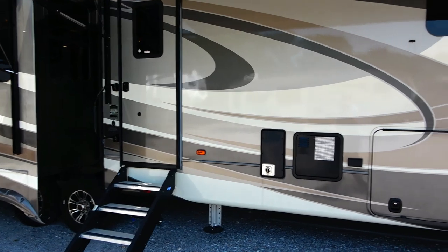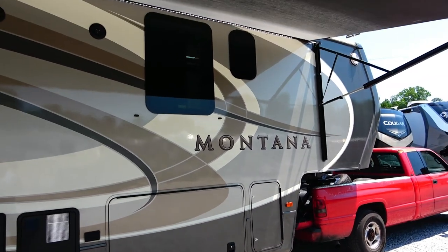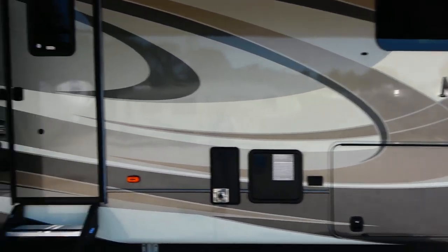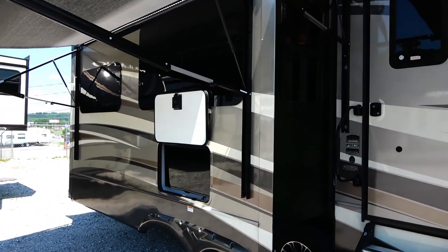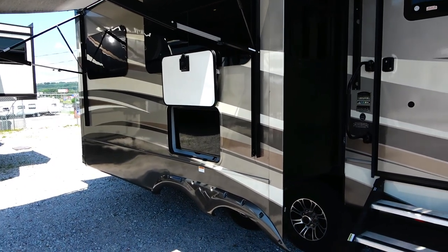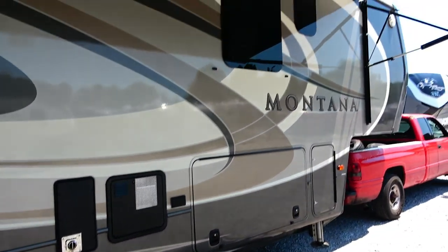It is the model 3910 FB, by the way. It is 41 and a half feet long, and it weighs 13,600 pounds. Guys, it only has three slides, but when you see this floor plan, that's all you need. It really, really is nice, folks.